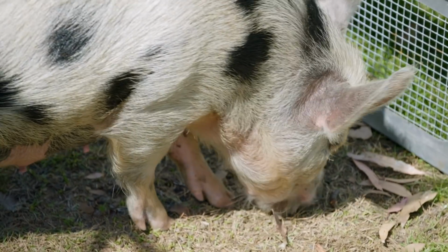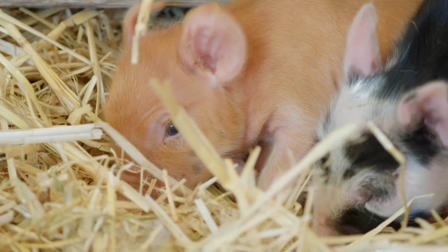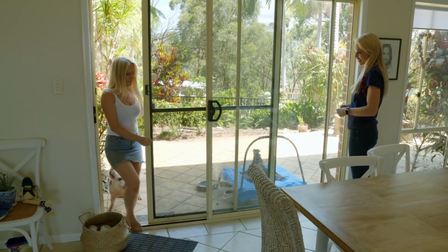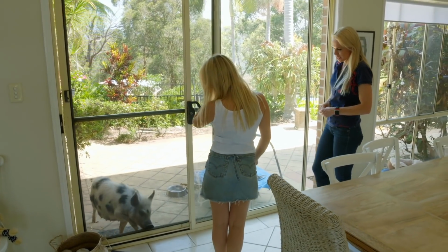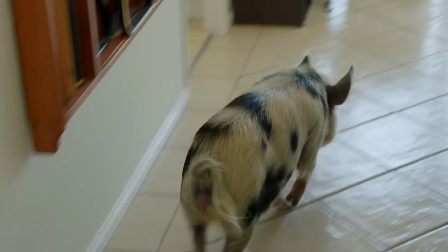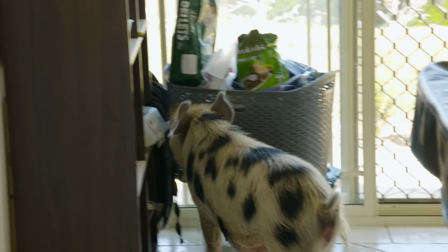Okay. At a home visit on the Gold Coast, Alex has fallen in love with a litter of new piglets. So owner Ashley wants to show her firsthand what it will be like if she gets a pig as a pet. Does she know how to open the door, does she? She does. Oh, look at that. Oh, that nose. She looks like she's on a mission. Where's she? Oh, look at that.